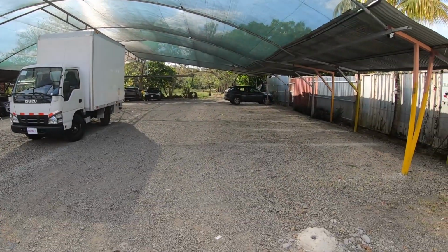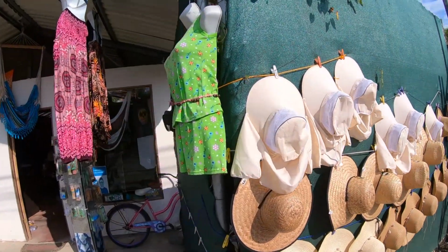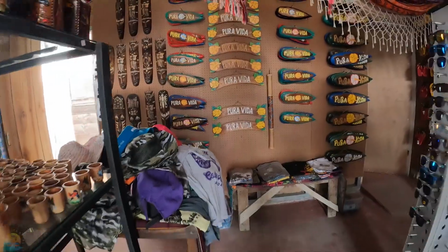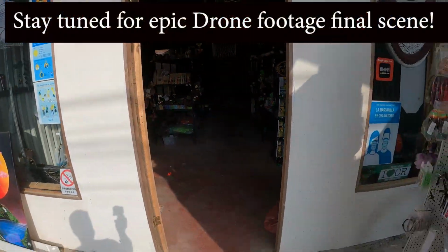And on the right, there's another parking area, and that's $2 to park here. Across the street from there, there's a little souvenir shop. They also have some art here. You see, they've got hats. Hats come in handy when you're down at the beach. That sun's pretty intense. Gracias. Here's another tour agency that takes you out for boat rides and things. Here's an outfit that does kayak tours, surf lessons, a lot of things.